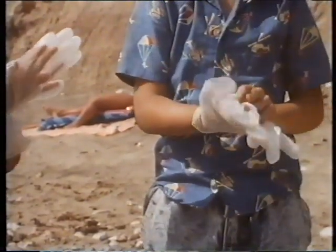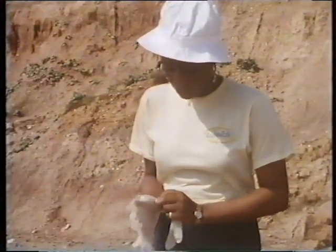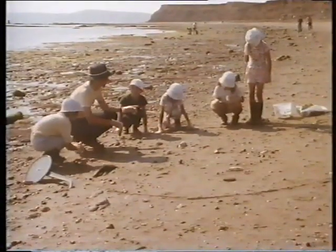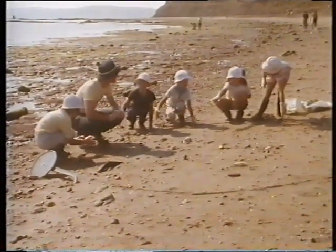So we put our gloves on. My gloves on as well. And we can all start looking for different things. What can we take from here then that we can take? My group started looking for things to take back and study in the classroom.